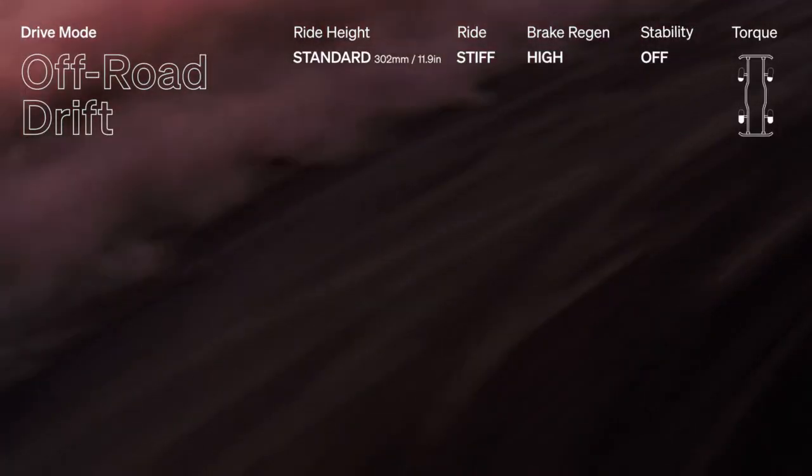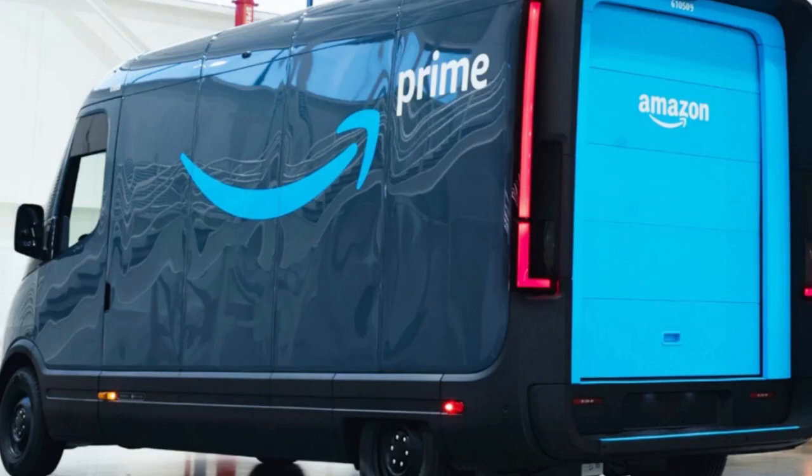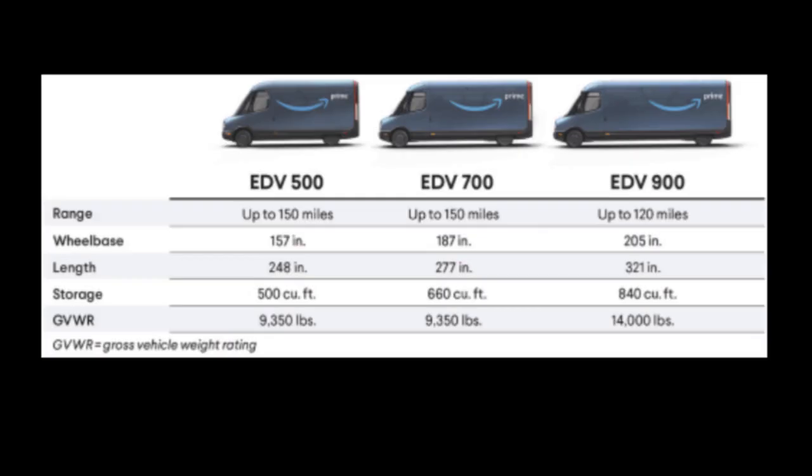In 2019, Rivian and Amazon joined forces to create the electric delivery van, EDV for short, in three models, EDV 500, 700, and 900. The 500 signifies 500 cubic feet of storage, and so on. The 500 and 700 have a range of up to 150 miles each, and the 900 has a range of 120 miles, but can carry 14,000 pounds compared to the 9,350 pounds of the 500 and 700.